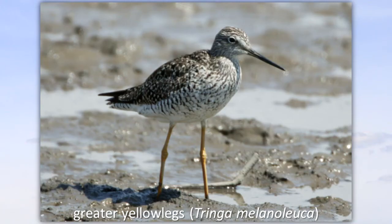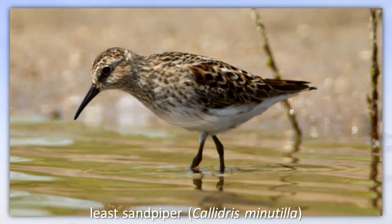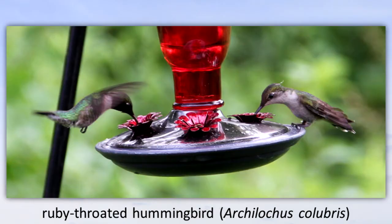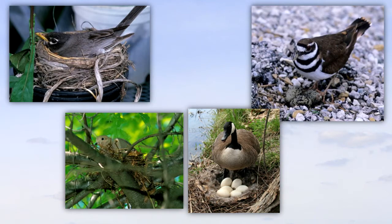Shorebirds like the greater yellowlegs, spotted sandpiper, and least sandpiper can be observed. Swallows return as insects become available for them to eat. Warblers bring their bright colors and songs. The ruby-throated hummingbird and Baltimore Oriole are just two of the many other songbirds that return to Illinois from their winter homes. Spring is a season for mating, egg laying, nesting, hatching, and birth.